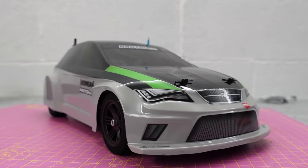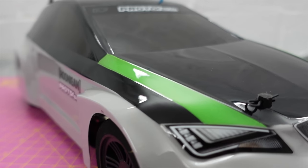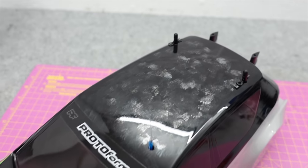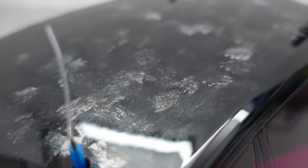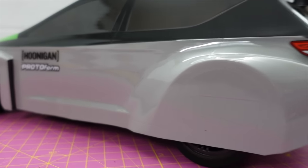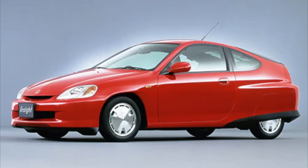Protoform front wheel drive body, the Europa. Team TRC colours with the grey, the black, the green. I tried a bit of a forged carbon effect on the roof. Nah, it looks all right from about that distance, but it's not great. Had to throw a Hoonigan sticker on it. Left the arches covered on the rear. Looks a bit like one of them early, was it the Honda EV? But should help it a little bit.